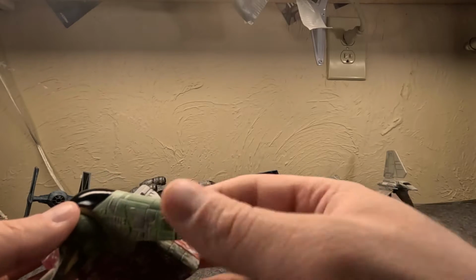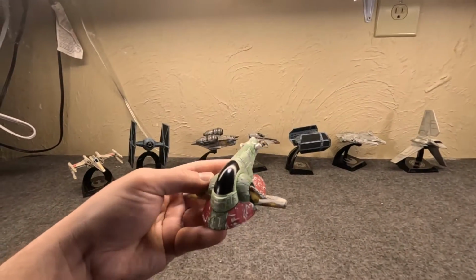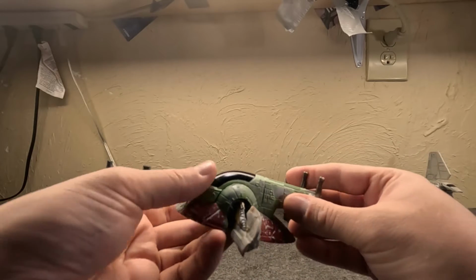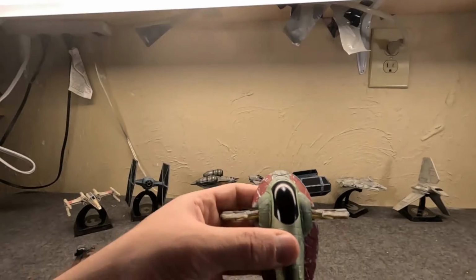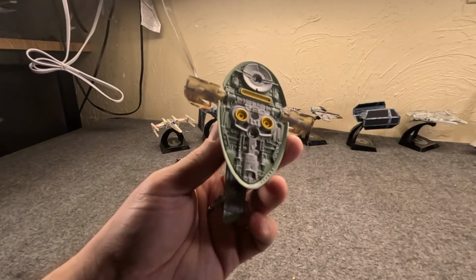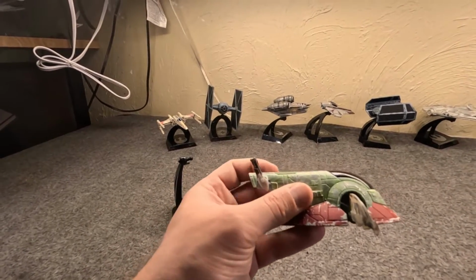So like the X-Wing, this has moving parts. Here it is in its ground mode. And do this to put it in its flight mode, as it were. And of course this cockpit is just painted. No plastic, fake glass. There's pros and cons to that, but it is what it is. It's got some good heft to it, but it's not as heavy as the TIE Fighter, but it is quite dense.